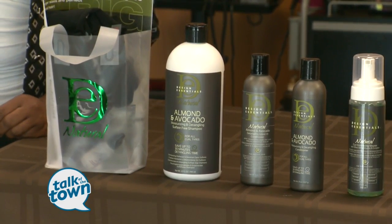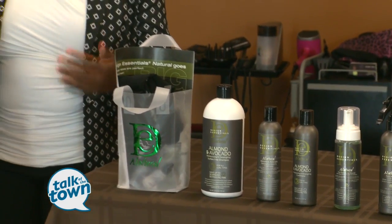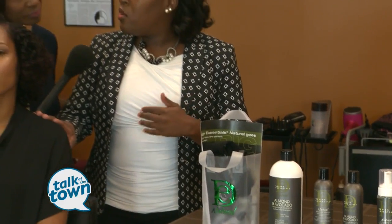How often do you recommend you wash your hair, natural hair? As often as needed. Sometimes some people do once a week. If they're a client that's doing a lot of exercising, then some of those clients may do twice a week. It just depends on the client, the texture, and the curl pattern of the hair.